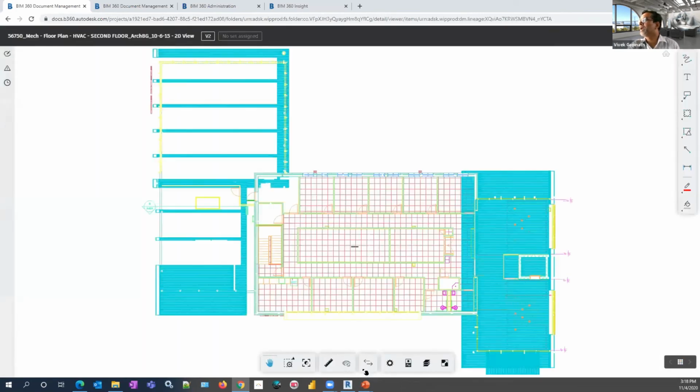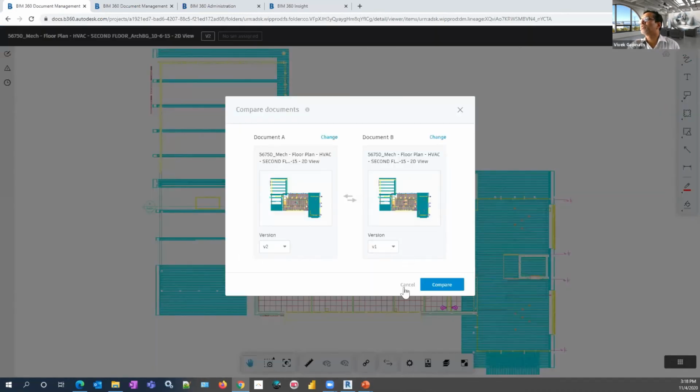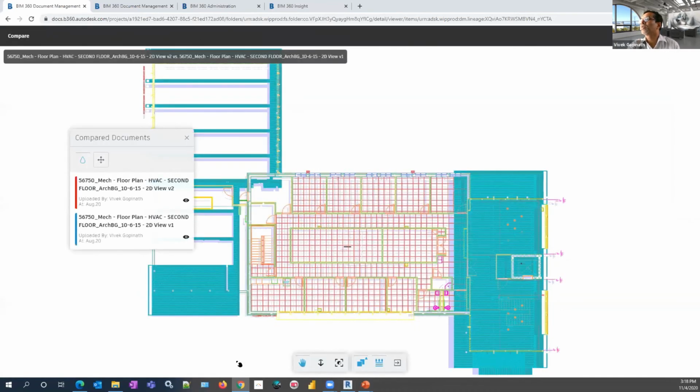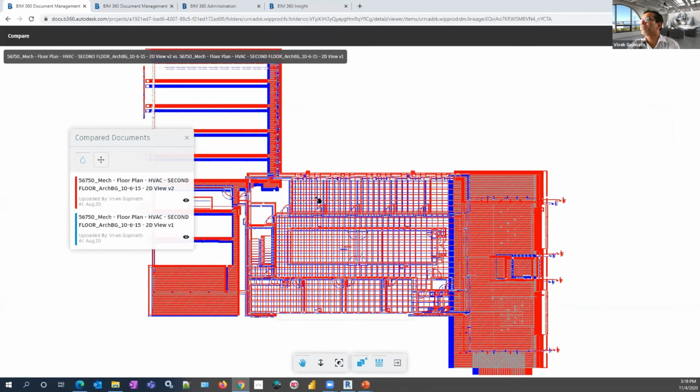Yeah, I can do a comparison on this. So I'd like to do a comparison between version 1 and version 2. I don't know what the changes are here. Sometimes there may be a change or maybe not. I'll click on compare and it will highlight what the changes are here. There were some minor changes on the pattern and the sizes were minorly revised.